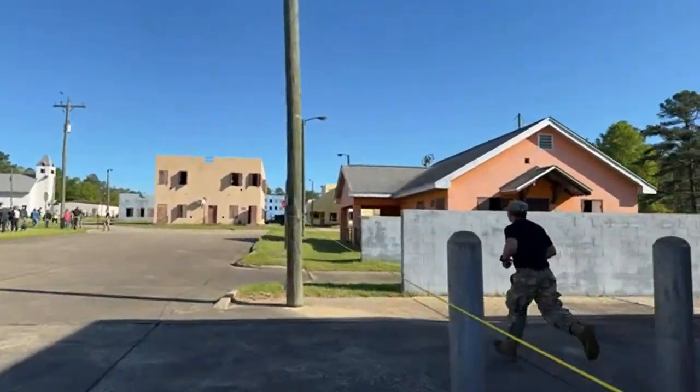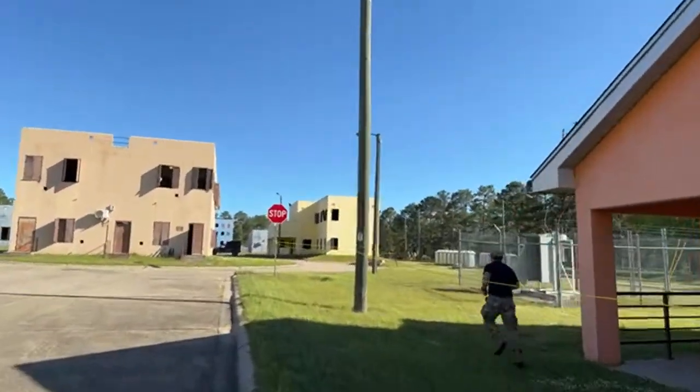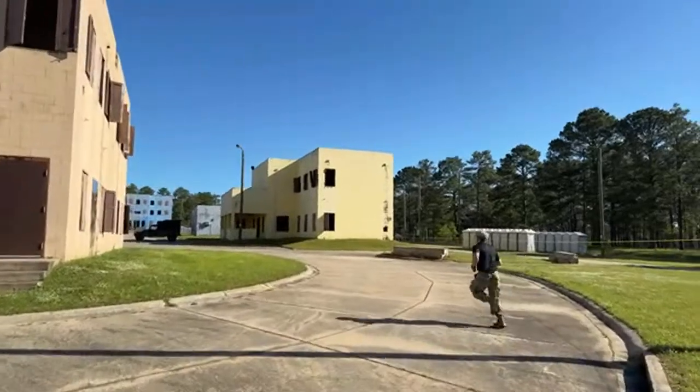Yep, so definitely the goal: you want to shoot sub 4 for this event. You got to move through fast while not damaging equipment. You got to be accurate on your 6 rounds that you're shooting at targetry inside or bad guys inside.